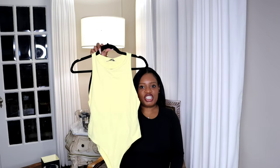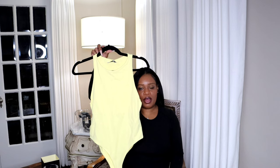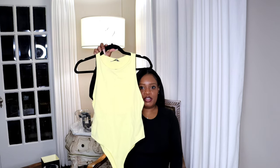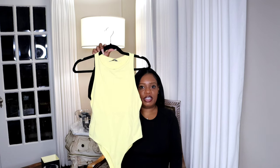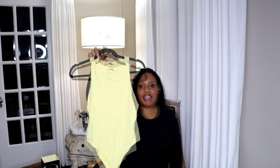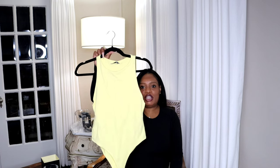So I purchased this bodysuit from Zara. Every time I go into a store, I particularly look for bodysuits. I love to wear them. They're so versatile. You can wear them every season. This one in particular, I love it because I want to pair it with a green blazer that I've had for some time. But this is it, and it's just plain.